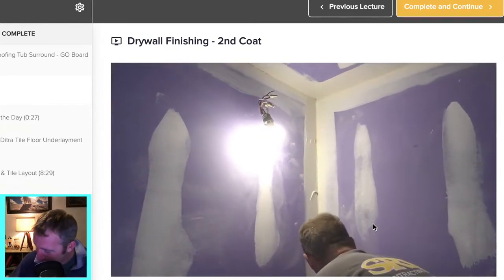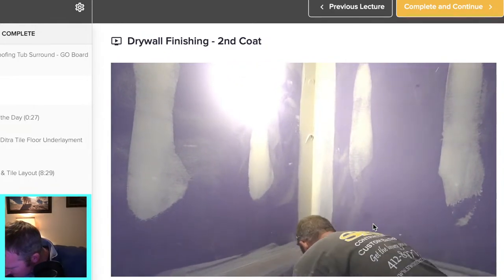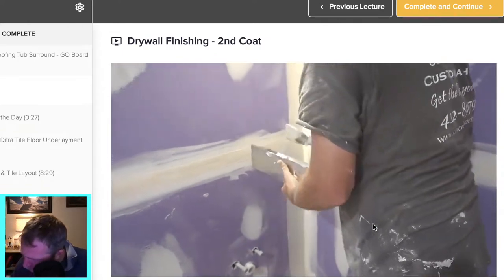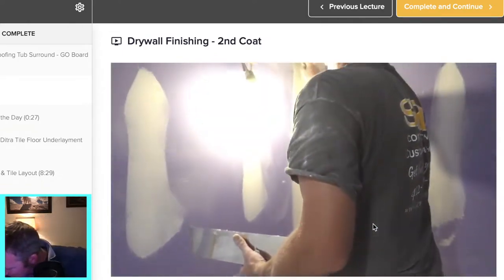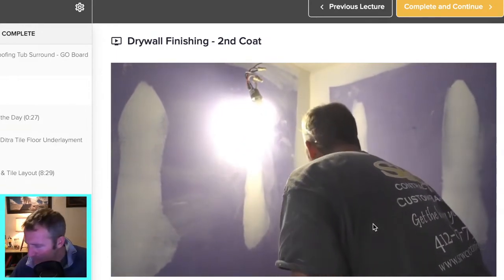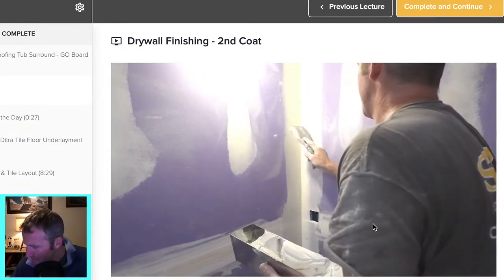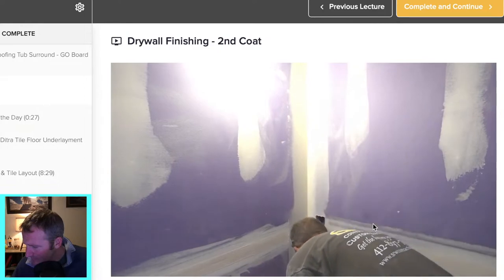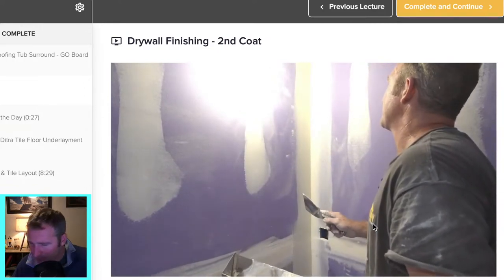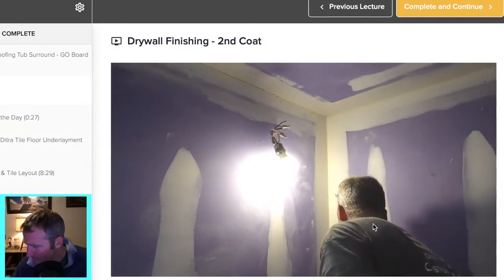Second coat, just doing one side of the corner and the main seams, so you're not trying to get both coated at the same time. They do make corner trowels, but I've never had any success with that. You always have too much mud using them. That's why it's easier to take three coats. Honestly, it's almost four coats really, because the amount of touch-ups you end up having is almost like another coat.